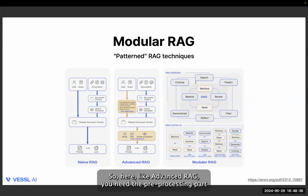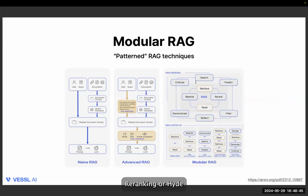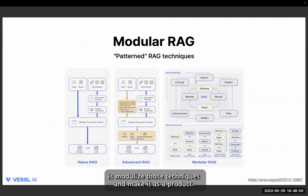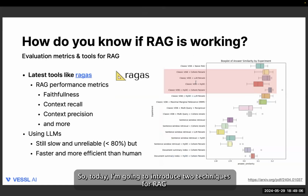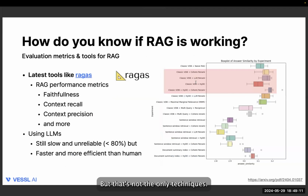So here, with advanced RAG, you need a pre-processing or post-processing part, and there are lots of techniques out there, like re-ranking or HyDE, or augmenting data sets or augmenting the prompt. But as a platform developer, what we are interested in is modularizing those techniques and making them into a product, right? So today I'm going to introduce two techniques of RAG, but those are not the only techniques out there.